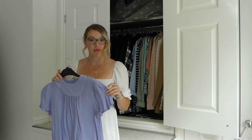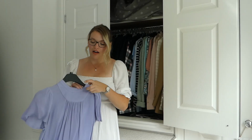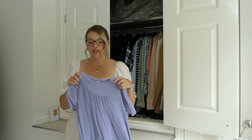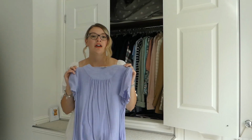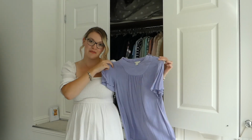I've got one purple thing in my wardrobe and it's time for it to go. I never ever wear this. I don't like this. I don't know why it's in my wardrobe and I don't know why I bought it and I don't know why it's still in my wardrobe. So this is going. If you like it, it's gonna be on my vintage.